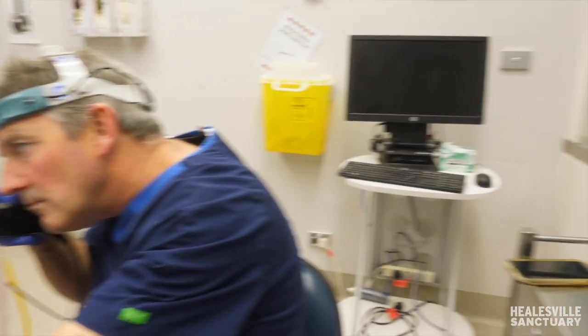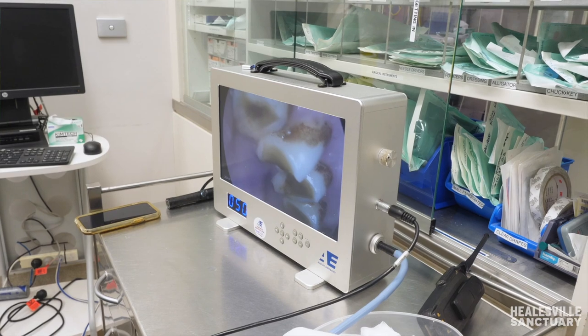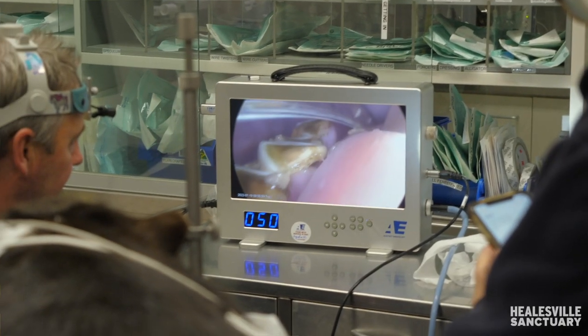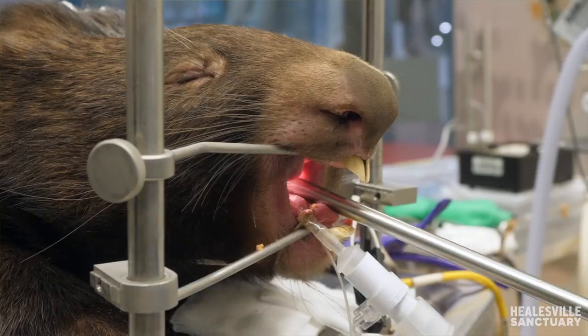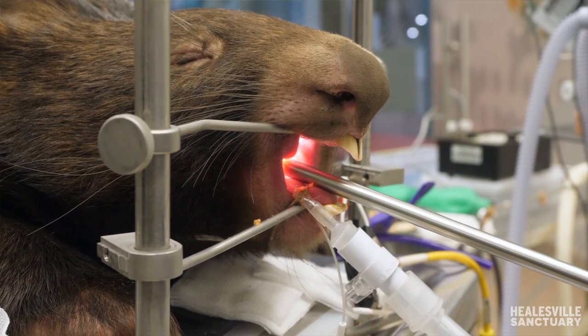That brown that you saw is called secondary dentine, and that is what you see on the surface of wombat teeth, what we call the occlusal surface, which is where the teeth grind together and grind that food into small particles, and that is completely normal on wombat teeth. If you saw that on human teeth, you'd be worried, but it's completely normal for wombats.